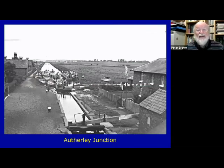We're now right at the very end. This is the stop lock at Autherley Junction. Not certain what date this picture is. We think it's probably the coronation celebrations, but we're not absolutely certain. It's a 6-inch drop. That drop is actually unusual because usually when a stop lock's put in, the new canal is the higher, because the stop lock is designed to retain the water of the existing company.